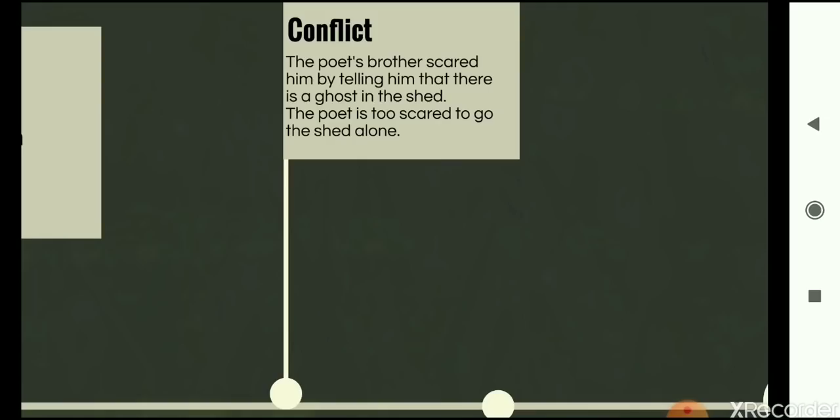The poet's brother scared him by telling him that there is a ghost in the shed. The poet is too scared to go to the shed alone. However, he's really curious to know what is there inside the shed. So this is the conflict, the main problem around which the whole story revolves. And why are we saying that it is a story? Because we are saying that it is a narrative poem which contains a story.